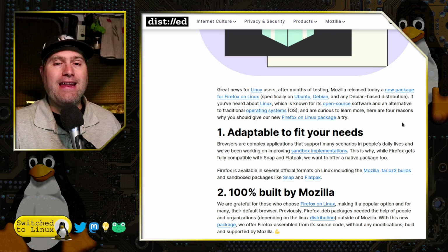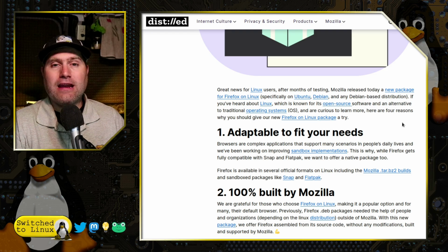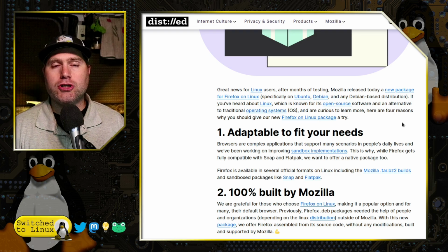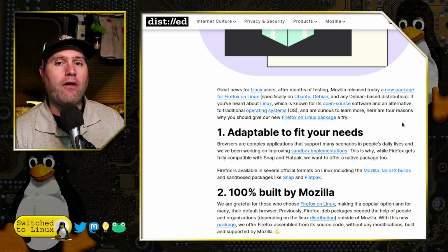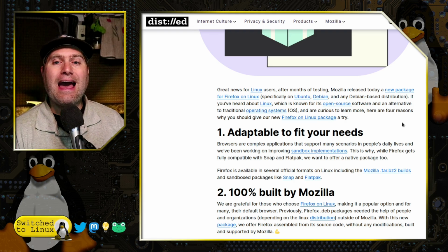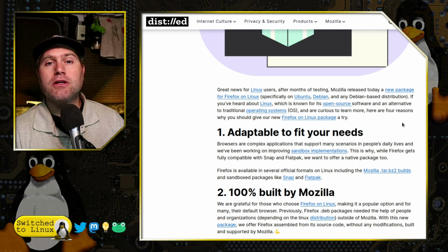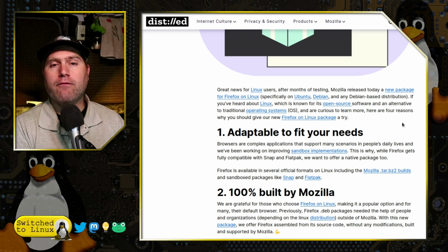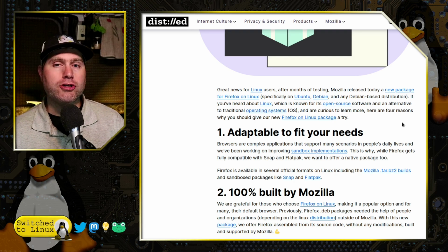But they do provide a good set of instructions for installing it, which involves removing the snap version of Firefox. It's going to involve importing the Mozilla key. It's going to involve adding Mozilla to your apt repository sources and then setting the Mozilla repository at a higher priority than Ubuntu's, so that you get the deb version of Firefox instead of the snap version of Firefox.